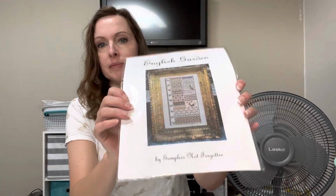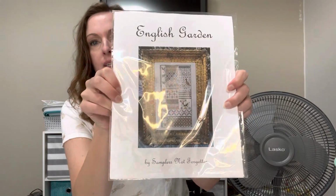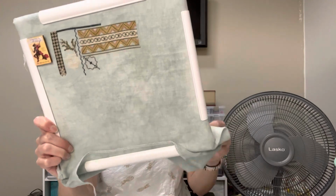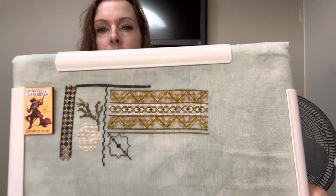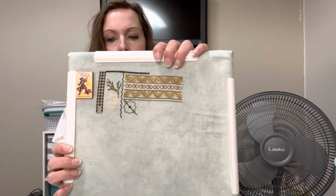I have been working on English Garden. I saw this stitched by Lisa Smith, the Kindred Stitcher, and I just fell in love with it. I am stitching it on, I know it's 40 count. I try to leave the stickers on them. It is Jack Frost Linen by Seraphim Fabrics. I really like this piece of fabric. I like lighter modeling. I think it's just done beautifully.